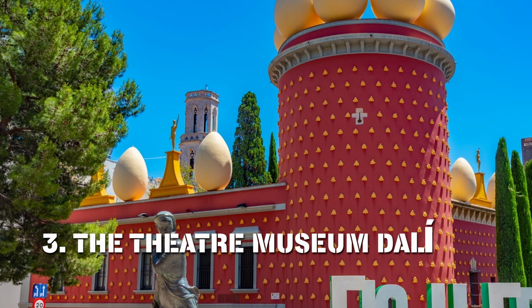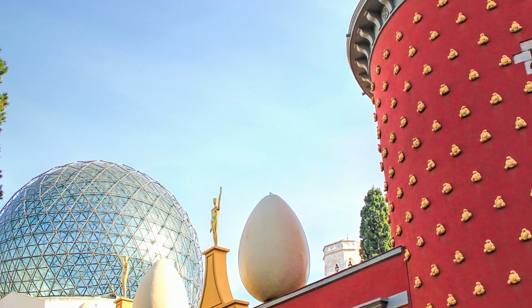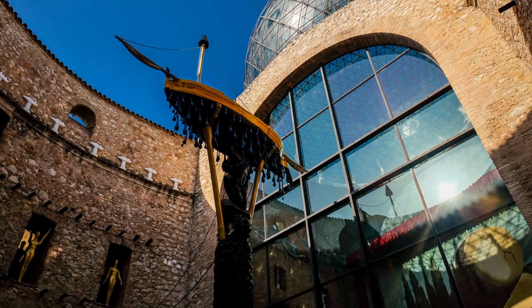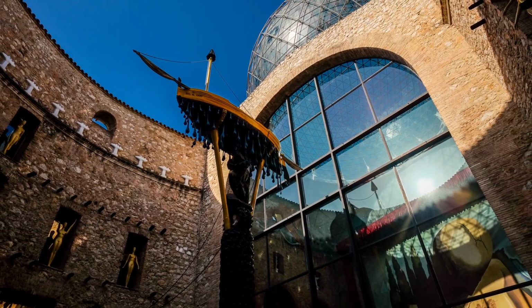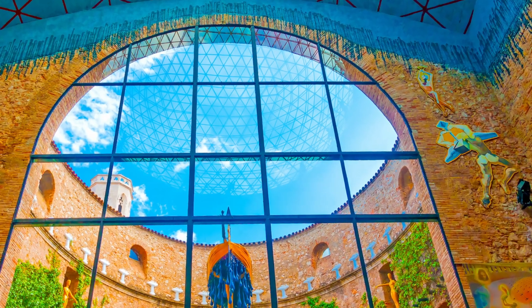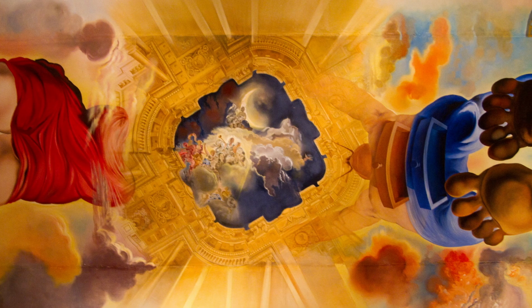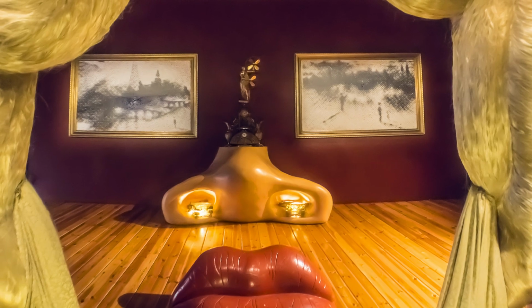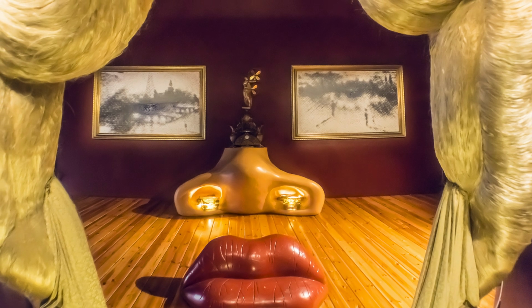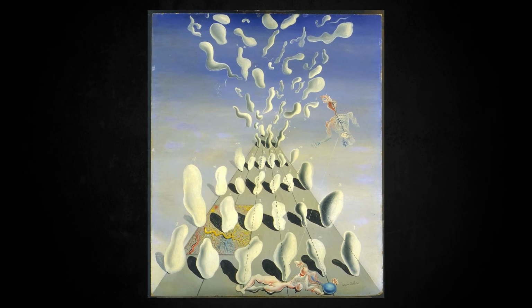Number 3. The Dalí Theatre Museum. The Dalí Theatre Museum is a museum dedicated entirely to the painter Salvador Dalí, located in the square with the same name in the city of his birth, Figueres, in the community of Catalonia. The museum was inaugurated in 1974 and built on the remains of the old municipal theatre. It is considered the last great work of Salvador Dalí. Everything in it was conceived and designed by the artist with the purpose of offering the visitors a true experience and taking them inside his captivating and unique world.